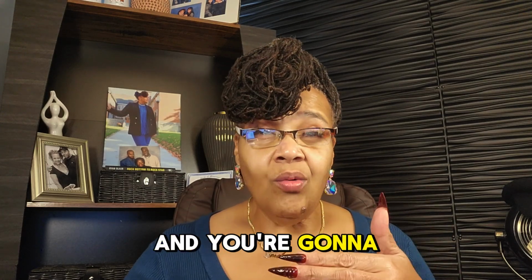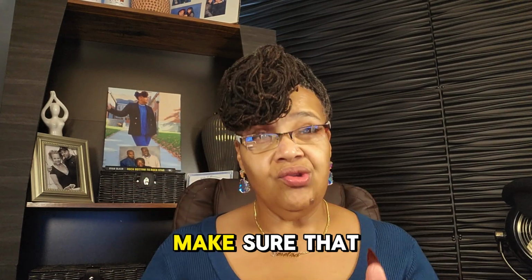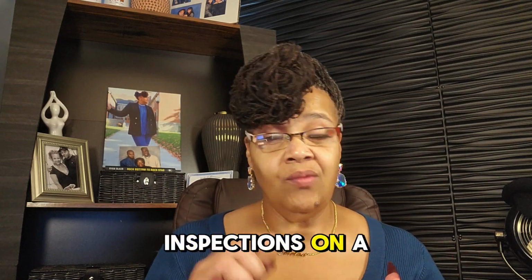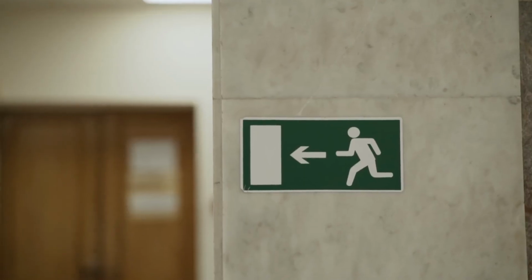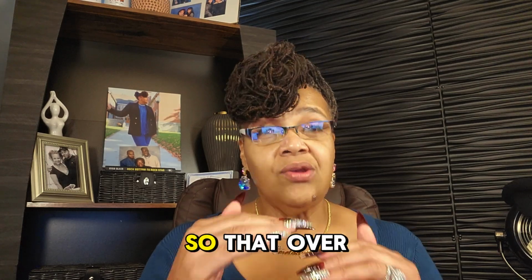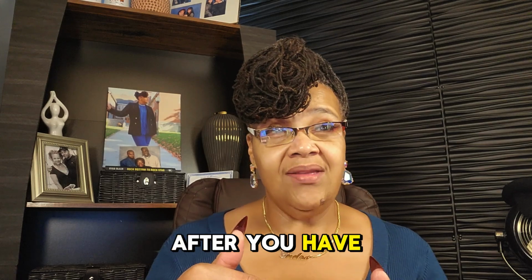And you're going to want to have processes in place to ensure that you're checking to make sure that the property is staying safe. So we do monthly inspections on a regular basis with the smoke detectors, with the fire extinguishers, making sure that the emergency exits are clear. Those are things you're going to want to do so that over time you're not going to have any issues in that property after you have it set up.